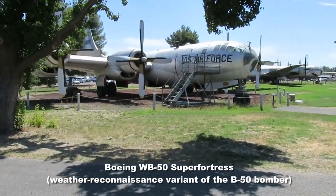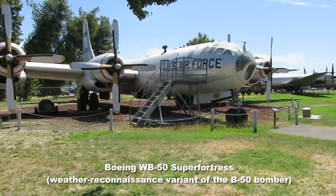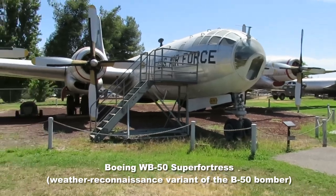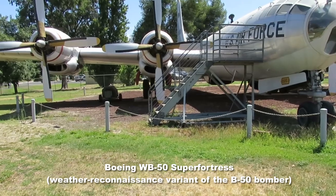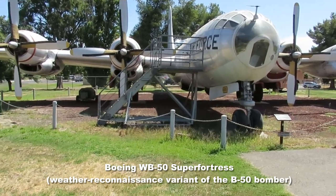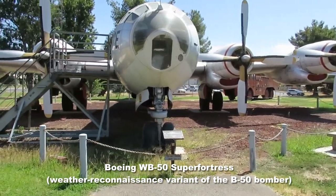So over here we have a Boeing WB-50 Super Fortress. This is the gussied up follow-up to the B-29 with much improved engines and a lot of other things. A lot of people maintain that this is just a tweaked B-29, but everything I've read says that even though the basic shape is the same, so much of it's different that it really should be called its own thing, not a tweak of an earlier model.